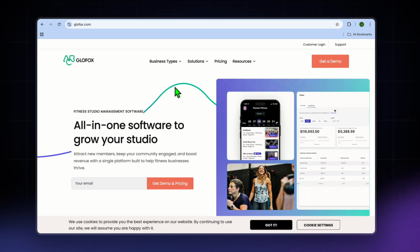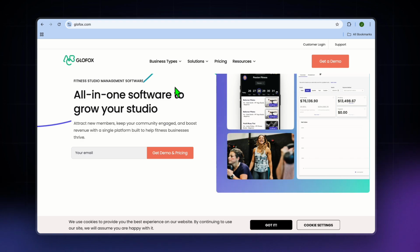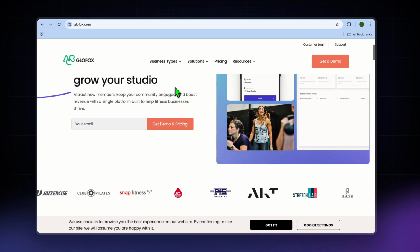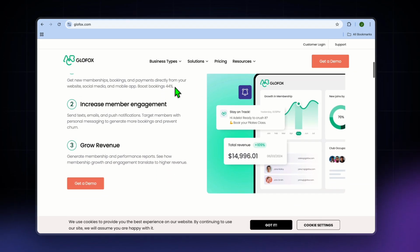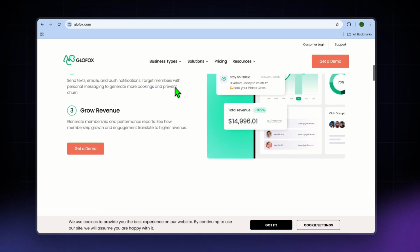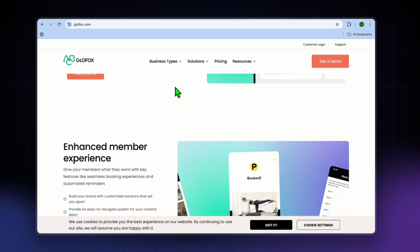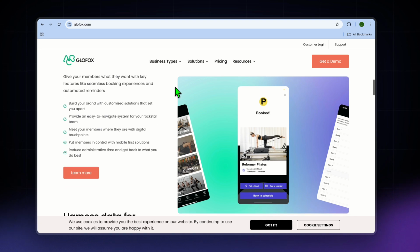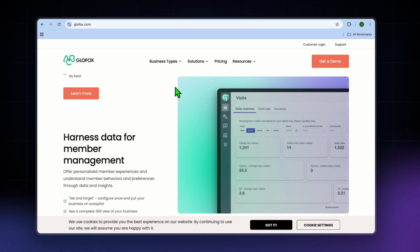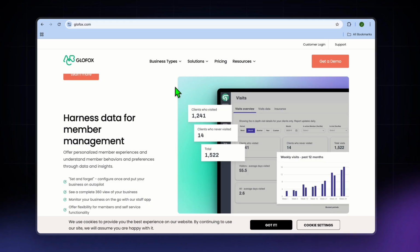Now at number 3, we have Glofox, and I would consider Glofox best for boutique studios and branded member experience. Glofox is a gym and studio management platform built with boutique fitness in mind. Think HIIT or yoga or Pilates and brand-forward studios. It is best for boutique gyms and studios that care about brand, member experience, and mobile apps as much as scheduling and billing. Some standout features of this platform include a branded mobile app for class booking, membership management and notifications, integrated CRM and lead management with automated member journey, real-time reporting on bookings, attendance and revenue, and tools to track class popularity, instructor performance, and retention metrics.